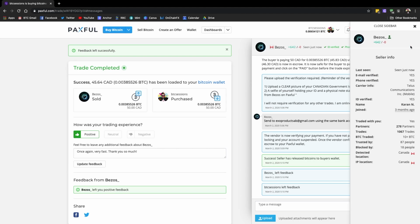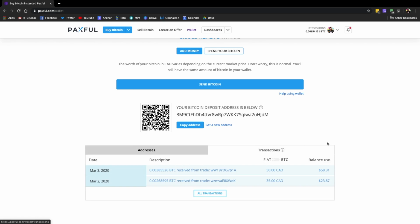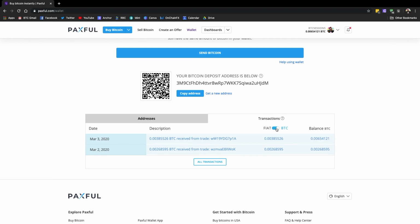I can now back out of this and go to my wallet. So I'm going to navigate at the top of the screen here and hit wallet. I can see that I have a balance of around $77 because I did previously make a trade with this individual. If I go over to transactions here, I can see that I made a transaction for 35 previously, and I did one for 50 just now. So I have successfully executed a few transactions. I can also toggle here, by the way, between Bitcoin and fiat. It gives me a US dollar balance over here, but it also states the Canadian dollar balance right here of what I spent.